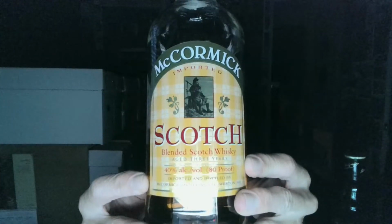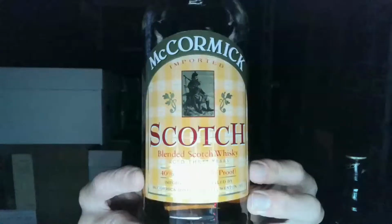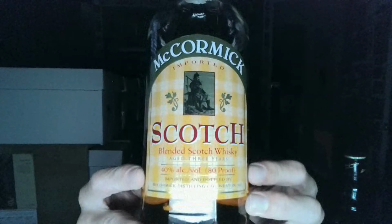I have two 40% alcohol blended Scotch whiskeys, aged 3 years, and with no website listing, unfortunately. They used to have a listing for both of these. This is McCormick, imported Scotch whiskey, blended Scotch whiskey, aged 3 years, bottled in Missouri. Now they used to have this on their website. I never really saw it much around, honestly, but I did see it. Obviously, I'm holding some. My friend David found this in Jefferson Parish, Louisiana, and it was $4.99.